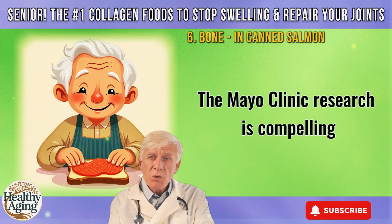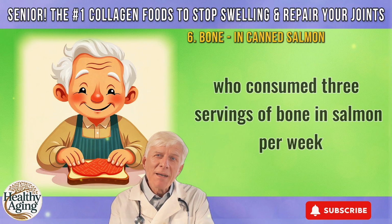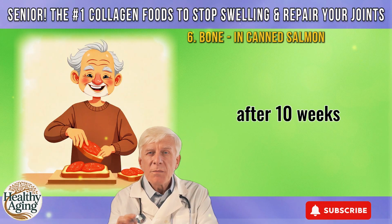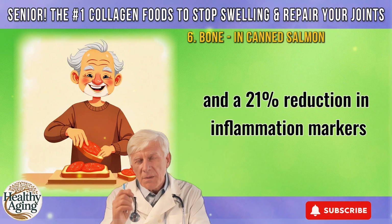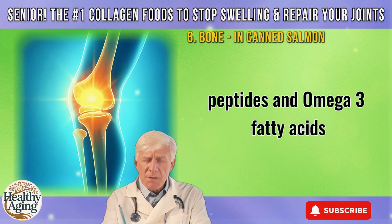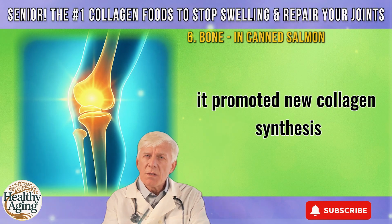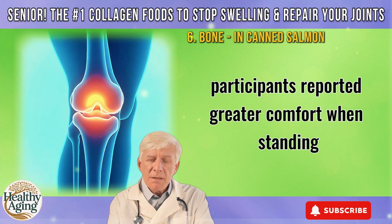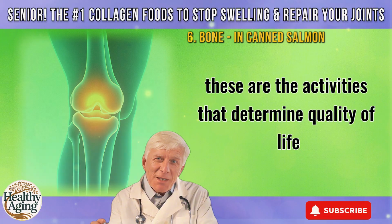The Mayo Clinic research is compelling. A 2020 study published in Nutrients tracked seniors who consumed 3 servings of bone-in salmon per week. After 10 weeks, they showed a 32% improvement in knee flexibility and a 21% reduction in inflammation markers. The combination of collagen peptides and omega-3 fatty acids didn't just reduce pain, it promoted new collagen synthesis at the cellular level. Participants reported greater comfort when standing, walking, and climbing stairs. These are the activities that determine quality of life for seniors.